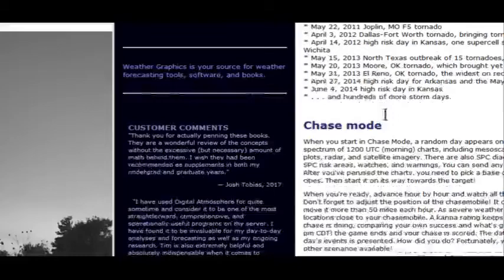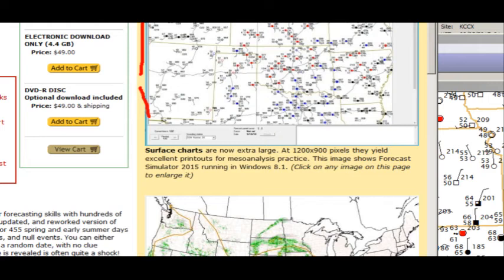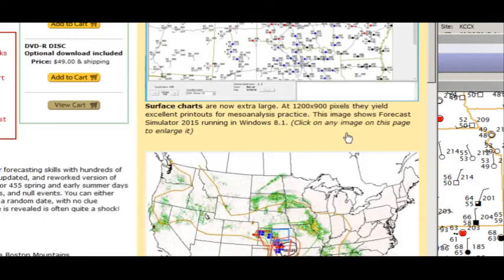You can basically train with these charts, and it just helps you become a better forecaster. It runs simulations. It basically throws big chase days at you, and you don't know what day you're working with. So if you're working with Moore 1999 or maybe the Fort Worth tornado of 2000 or 2012, you have no idea. So it's a very good training tool.